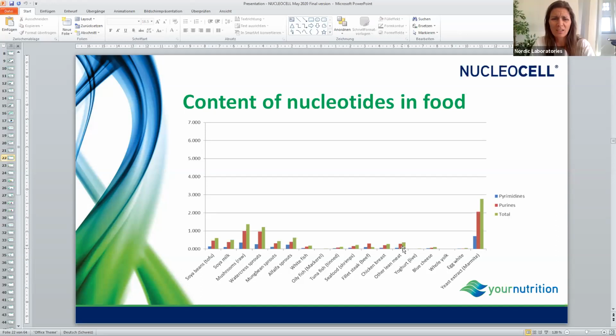And what is that in a product? I mean, now we are talking about the nucleotide supplement product. Is that a scoop or 2 scoops, or what is it in practical terms?